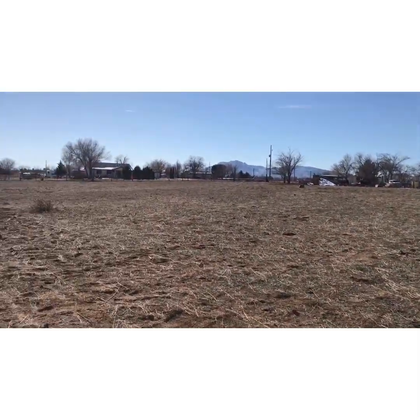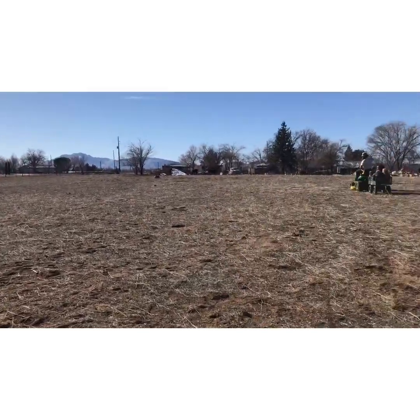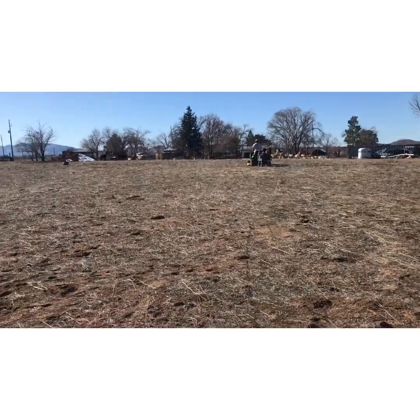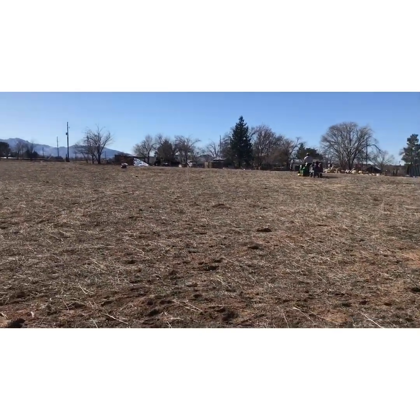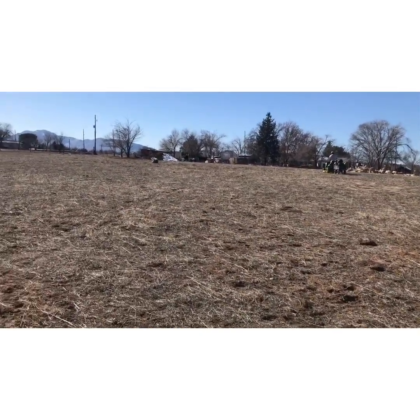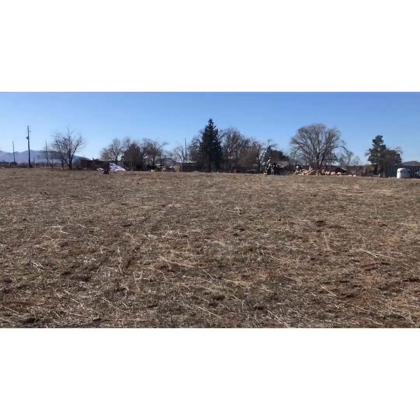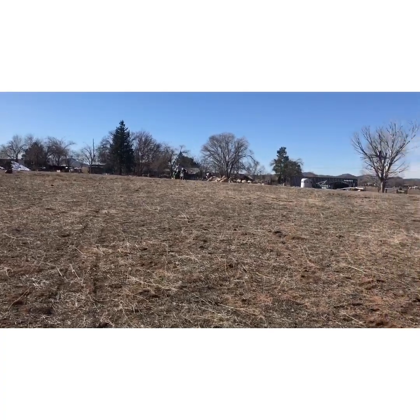So here's a little bit of a different view of the property. This is the back 3 acres. We call it the pasture. This is where the cows live full time. You can see our house and our barn and all of our stuff up there, well, amongst all the trees.